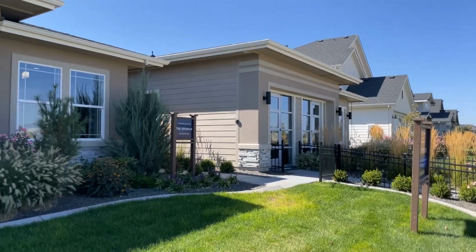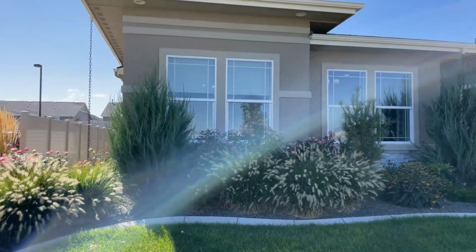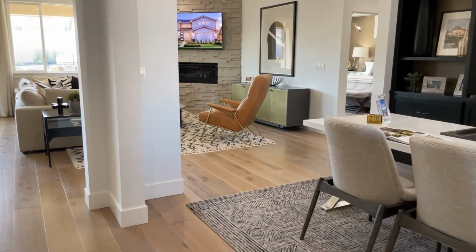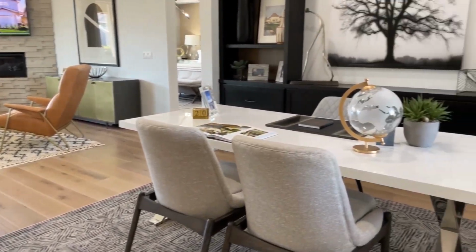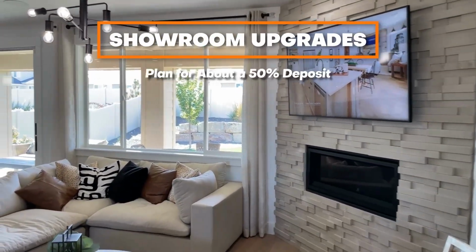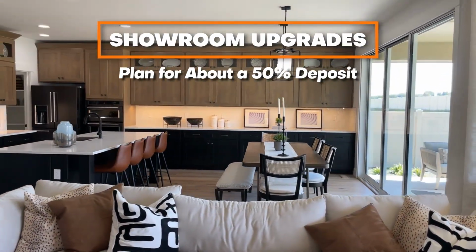spec home. Now, once you start getting into builds, things get a little bit more complicated, because as you get into the showroom, they are going to require you to come in with additional funds to cover the showroom upgrades that you're selecting. And that's going to vary depending on the builder. But generally speaking, I would plan that if you make any showroom upgrades, plan for probably about a 50% deposit. So if you make $50,000 in upgrades, plan to come in with another $25,000. It could be less, it could be more, but I would plan for about 50%.